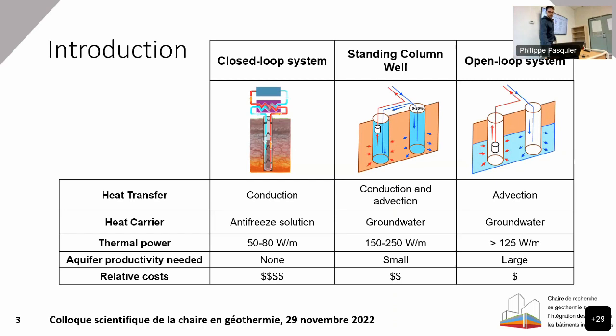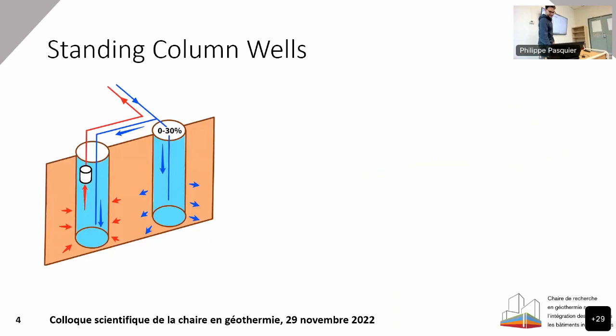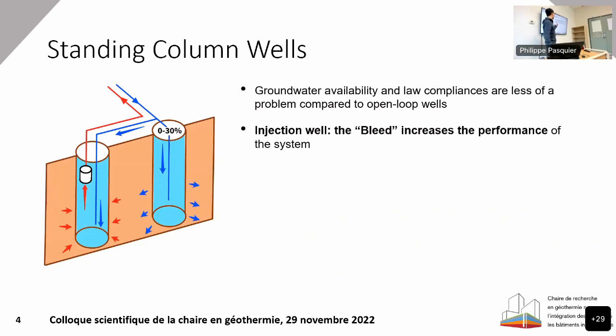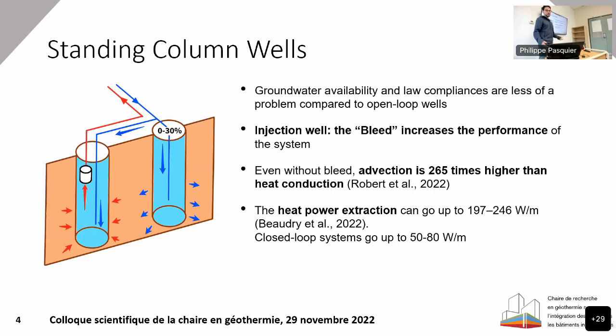So standing column wells were presented in all the other presentations. One point in favor is that since you reinject most of it in the same well, regulatory compliance is easier. Groundwater availability is lower compared to open loop wells. Then we already explained the bleed process that increases the performance of the system. But even without bleed, there is a lot of advection, and it's still 265 times higher than heat conduction, and this allows about 5 times more watts per meter.